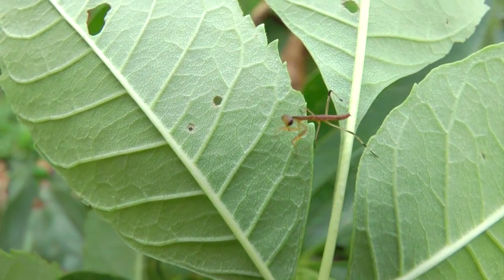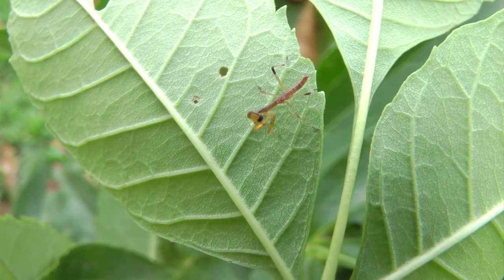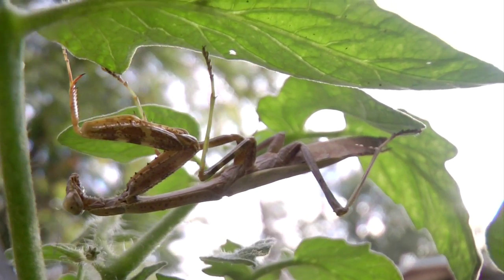They hatch in the spring as tiny nymphs that resemble adults. Periodically, nymphs shed their skin and grow larger. Adults are more than 3 inches long.